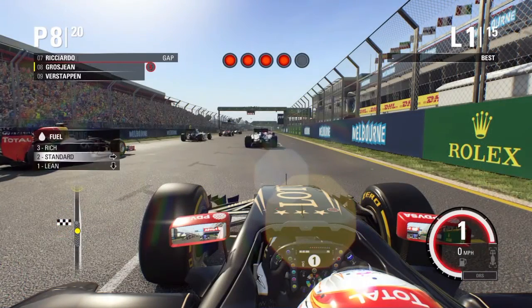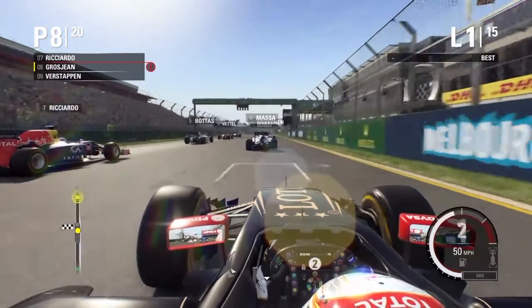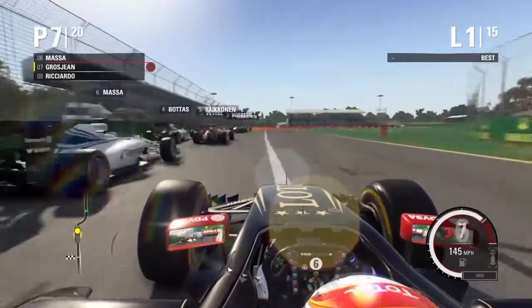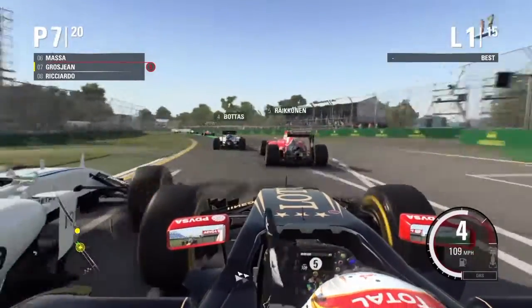It's race time in Australia. 4 lights, 5 lights. It's lights out and away we go, and we do get a decent start. We're catching Ricciardo, we see what we can do in the slipstream of Massa, up into P6, up into P7. Cut that corner a little bit, but there's not much we could do.